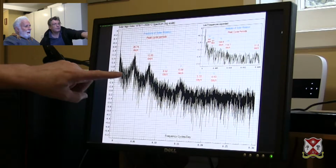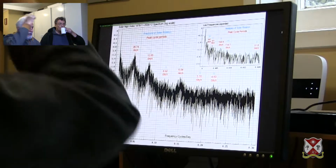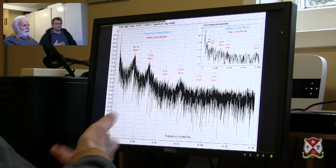So this 6.84, might it be closer to 7 days? No, that's what we're seeing. That's what we're seeing from the Earth. Oh, thank you. So we're seeing how it affects us, how it reaches us here on Earth. Yeah, that's right. This is what reaches us on Earth. These observations are from Earth.